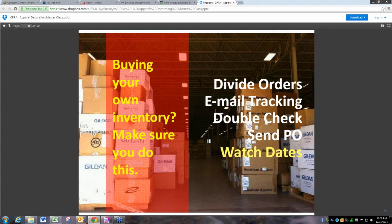Next is, of course, watch your dates. I kind of alluded to it earlier. It's a big problem if you're ordering some kind of color that's not real common, like black. Maybe you've got some funky green or something that isn't going to be really prevalent in one warehouse, and they're going to have to order it through multiple warehouses.